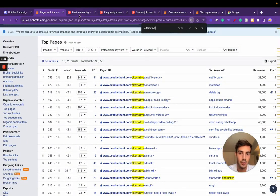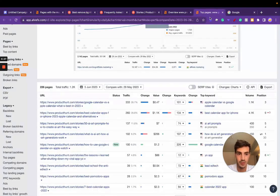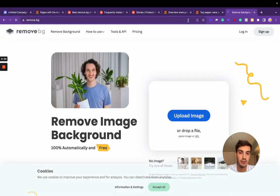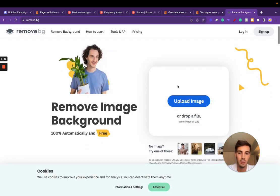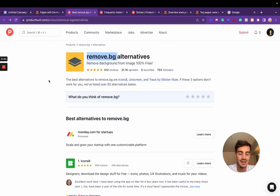Now what they're doing is creating alternative pages, as you can see here, /alternatives, for all the tools they have. Of course, not all the tools are that popular, so not all are tools where people search for alternatives, but because they're doing it for all of their tools, eventually some will pop off, becoming the more popular ones, and people will search for alternatives. For example, I personally use remove.bg. It's a great free tool to remove a background. Let's say maybe I'm not happy with the tool, maybe it's too expensive, maybe I don't like the quality. I'm bound to search for an alternative, and Product Hunt is capitalizing on all of this.